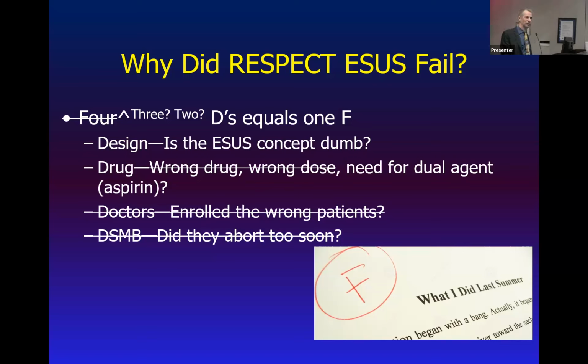So we want to dive back into ESUS, and it's pretty heterogeneous, and there's a lot of parts to this. And we were for sure overly simplistic in our approach to try to define these trials. It seemed like a quick and easy answer. Obviously, the companies that made anticoagulation new drugs were very excited to have a new indication, but we kind of failed them.